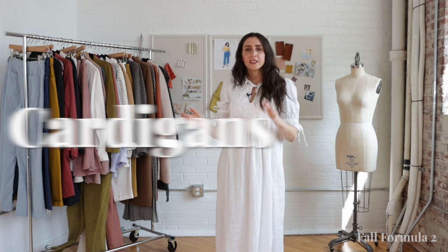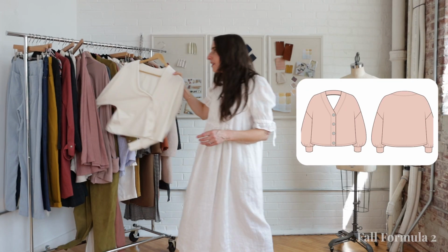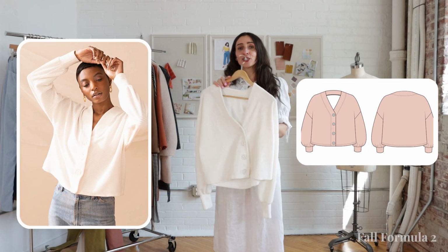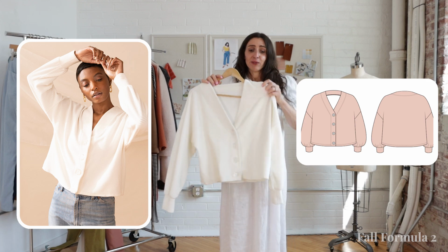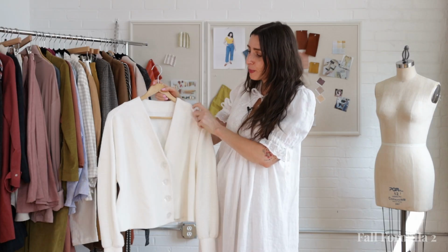So speaking of cardigans, let's take a look at some Seamwork cardigan patterns. So you can go long or short depending on your skirt. Lisa is the ideal fall cardigan. I love this cardigan so much, and it's actually free this season when you sign up for our Snippets newsletter. So I will link that below if you want to get this pattern for free.